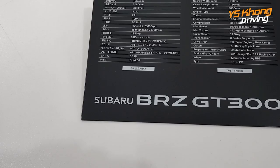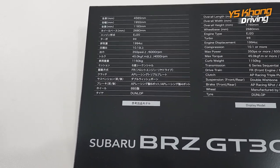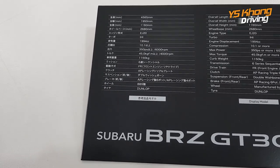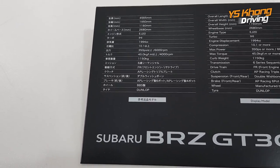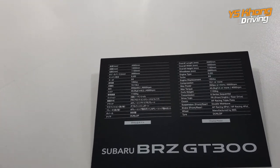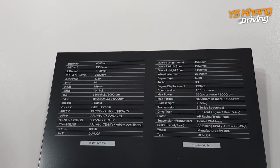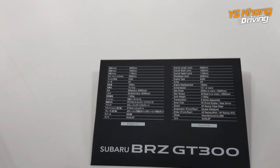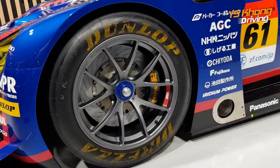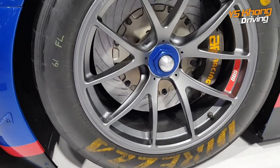Okay, it's a 2 liter, 350 PS at 6000 RPM and 45 kilogram force meters. Okay. The weight of this car is very light, 1150. It's a front engine rear drive, and the transmission is a 6-speed sequential. Yeah, okay. The horsepower is 350 PS or more, and that's it. AP Racing brakes, and yeah, the brakes are huge, so you can see the cross cut brakes, AP Racing, Dunlop tires.